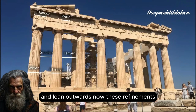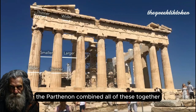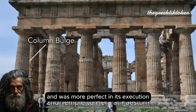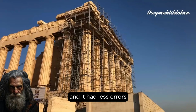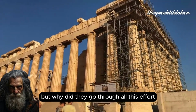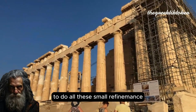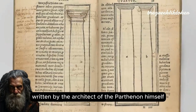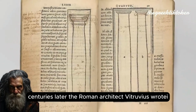Now, these refinements had been practiced in temples before. The Parthenon combined all of these together and was more perfect in its execution. And it had fewer errors than any other ancient Greek temple before or since. But why did they go through all this effort to do all these small refinements? The answer may lie in a text written by the architect of the Parthenon himself, centuries later.